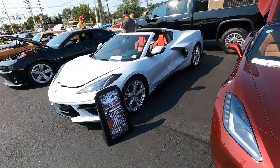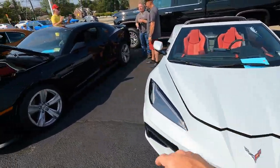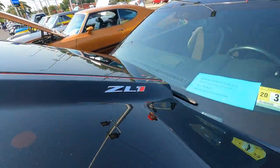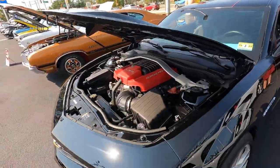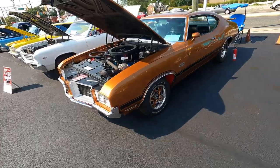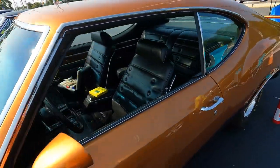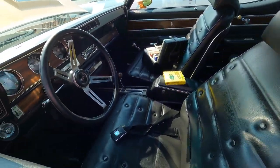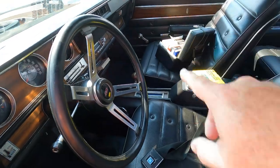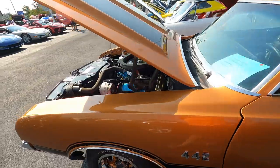2016, beautiful mid-engine. That's the ceramic matrix done up with red. Cool Camaro, another ZL1. So this is a 2013 with the LSA motor. Really, really nice. And then you got a 442. Trying to catch the year, 71 on this particular one. So, oh my goodness, eight track on the dashboard. He's got a whole stack of them there. That is so cool. Very, very cool.